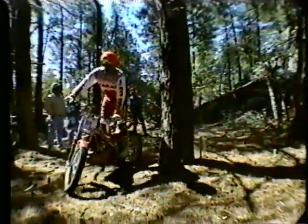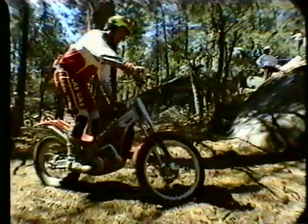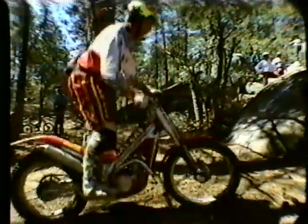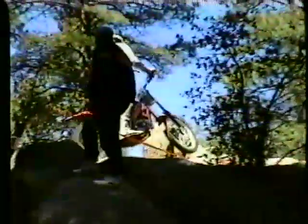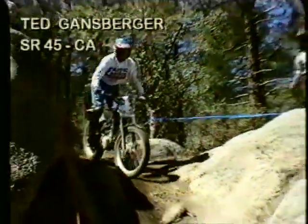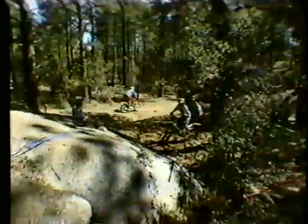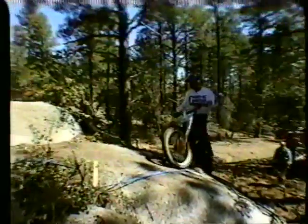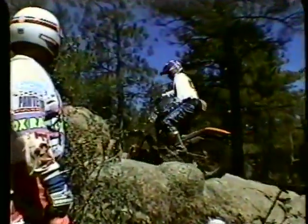Goes across down into this turn. Do a nice little setup for us. Go up the rocks to the exit. Here comes Ted up the rocks. These are a little tricky to get out the exit.